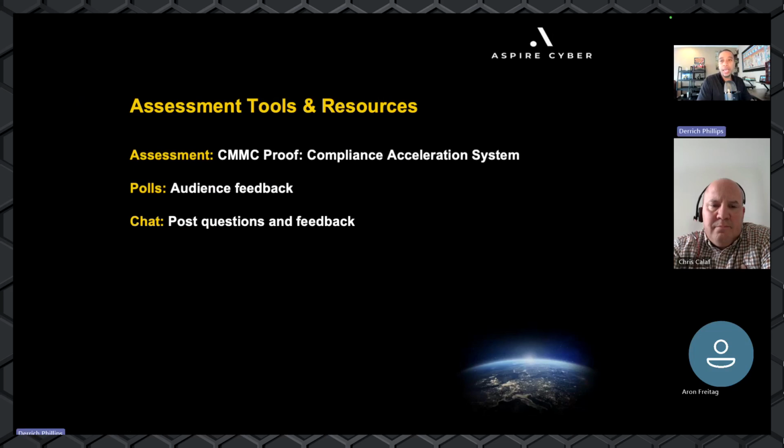Some tools we're going to be using today is a tool Aspire Cyber developed called CMMC Proof, which is our assessment tool to help you navigate the compliance requirements and to track your compliance status. So we'll be using that for the assessment. And then also we will be engaging the audience with polls to get your feedback on whether you feel Chris, who is representing the OSA, has satisfied the requirements based on his responses. Throughout the assessment, certainly feel free to put your questions in the chat. And at the end, we'll have time to discuss open Q&A.